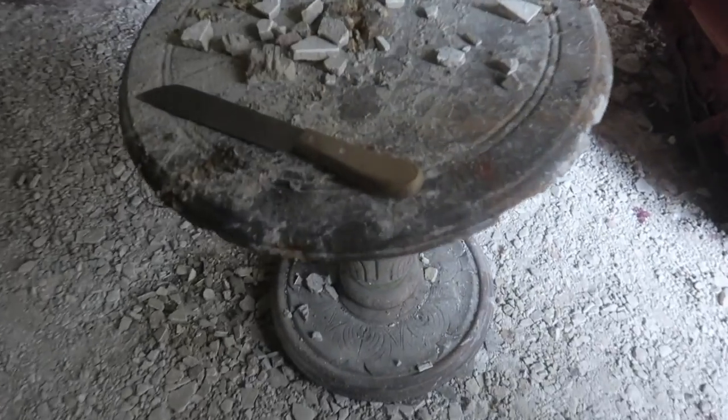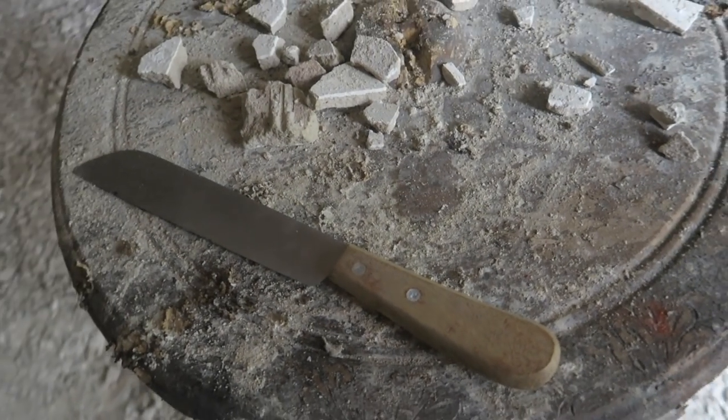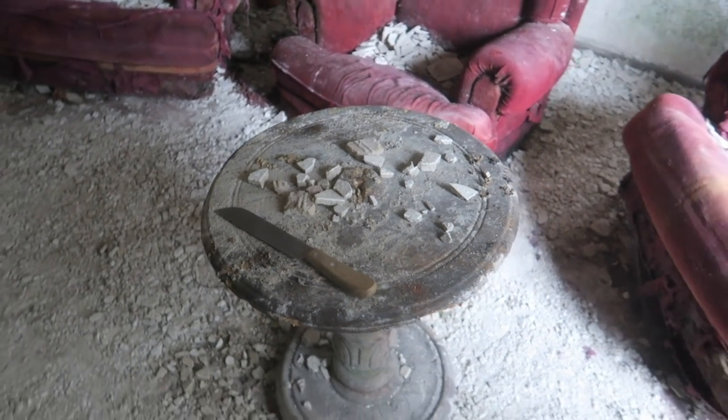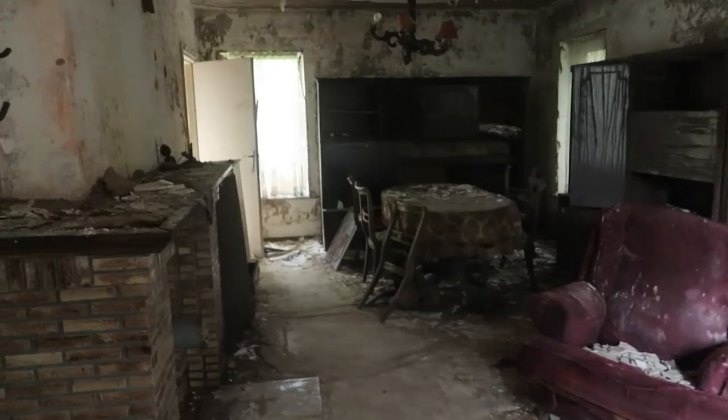And what the hell is this? Alright, that's a giant knife. Legit, what the hell, man? It's dangerous. It looks crazy, right? Check this.